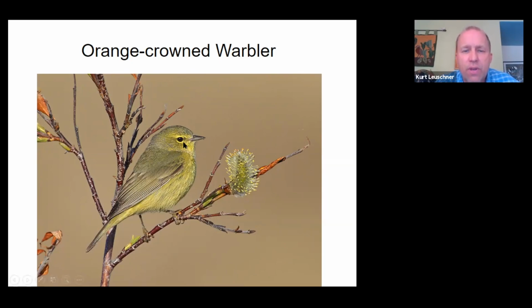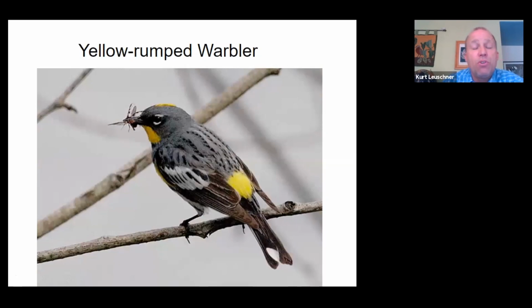They're very kind of a dull, dingy yellow color. And the orange crown that they're named for is rarely visible, so forget about it. They look almost like a lesser goldfinch when you see them. The most common wintering warbler in our backyards is the yellow-rumped warbler. And about this time of year, they've got their summer colors, and they look more like this one. In the winter, they kind of look brownish, more like a sparrow.